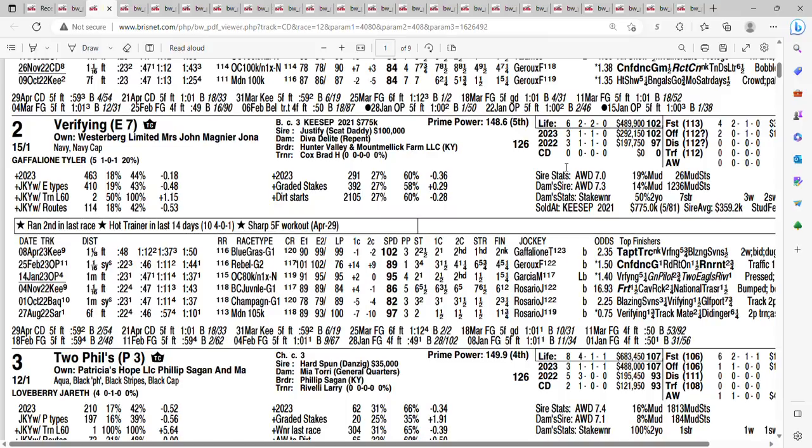Well, Brad Cox drew the rail with 2 of his horses. Number 2 horse is Verifying, who should be favorably placed in this race. Coming from that 2-post position, which really hasn't been much better than post position number 1. The last time a horse won from post position number 2 was 1978, and that was Affirmed. So Tyler's going to have to send Verify. He's going to need a good break from the gate.